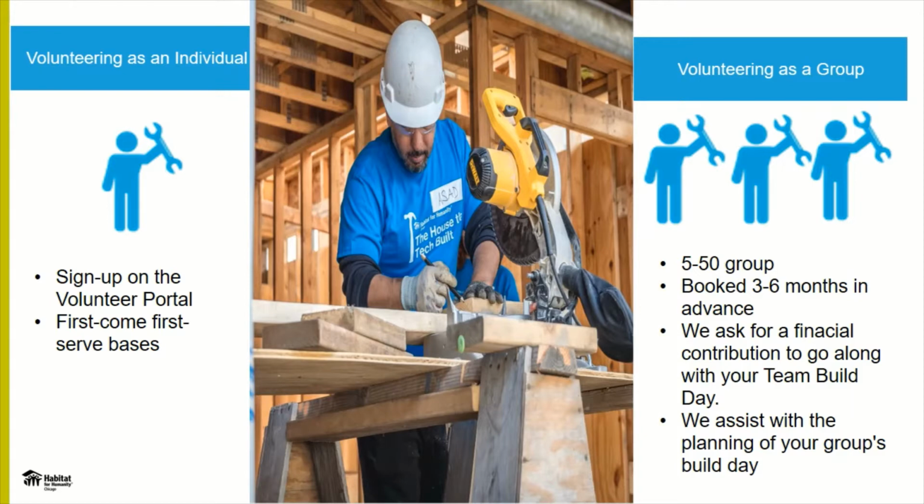We do ask for a financial contribution to go along with your team build day, just to help us pay for supplies and also our workers. We will work with you to come up with an appropriate contribution. We also assist with the planning of your group's build day. So we create registration pages. We constantly send communication emails. And of course, if you volunteer as an individual or with a group, you can always feel free to email us with any questions.